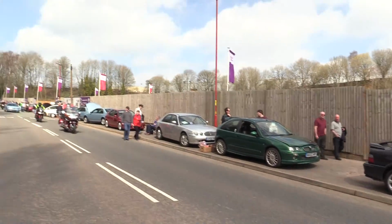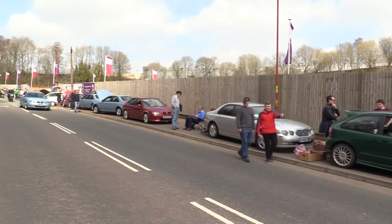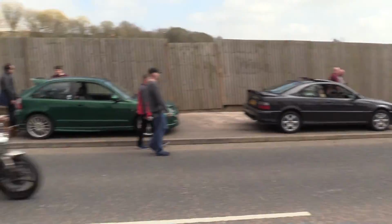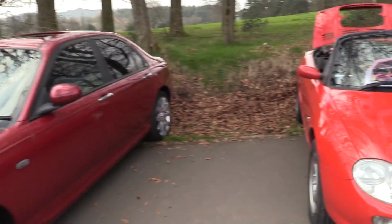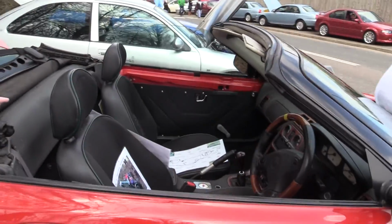Good motorbikes coming down here. MG ZT. Is that the V6 there? No, a bit of customization going on here. More MG ZT, but we've got the MGF here, a very early one here, I'd say.